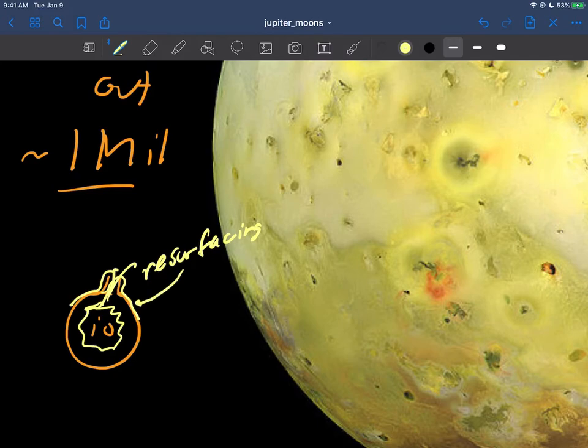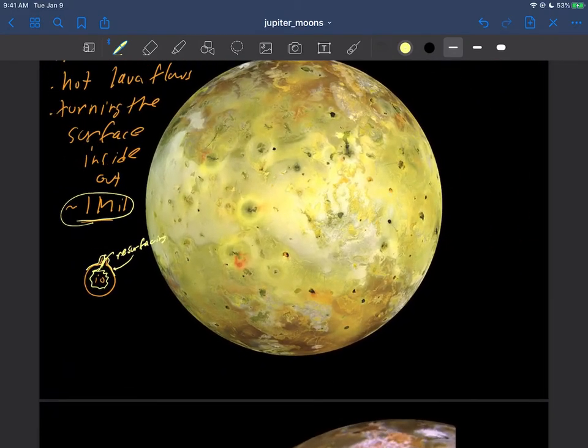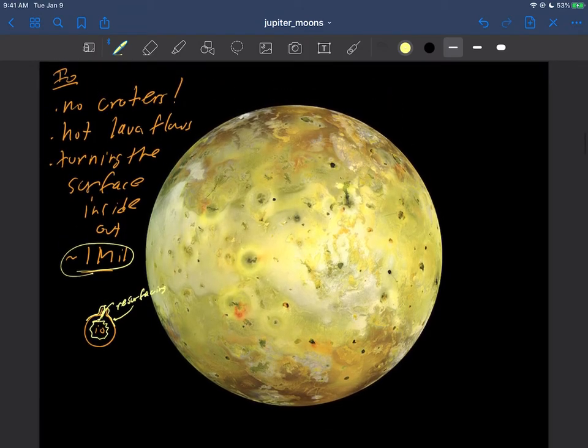Again, the whole planet will get resurfaced in about 1 million years. Maybe it'll take a week to resurface the parking lot at your local shopping center, but the entire moon Io gets resurfaced by these lava flows in about 1 million years. So that definitely explains why there are no craters. They're all either filled in with lava or recycled, remelted and blown back out of the volcano.